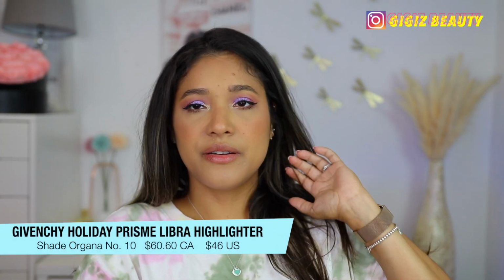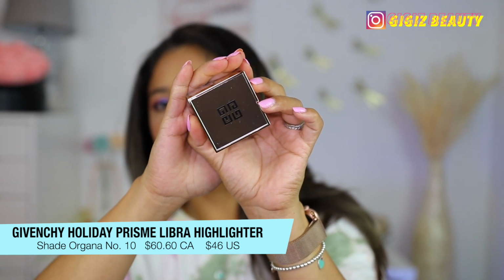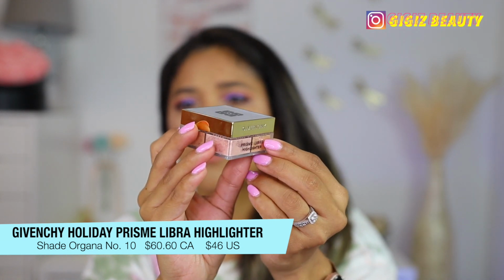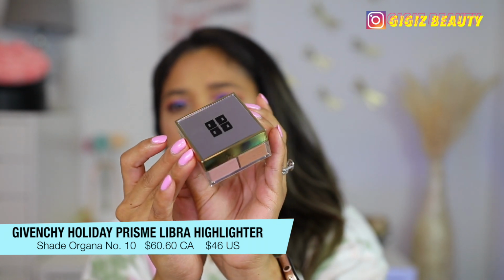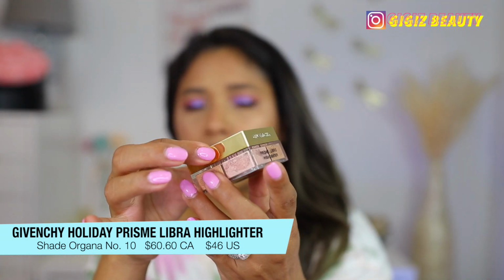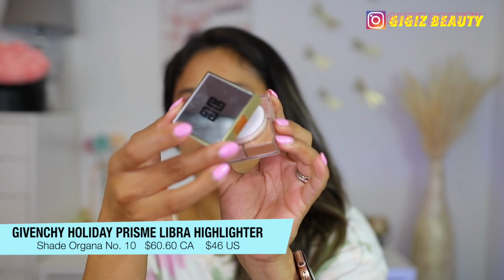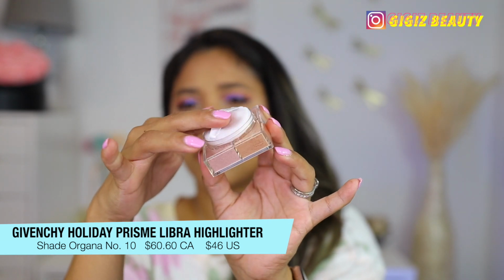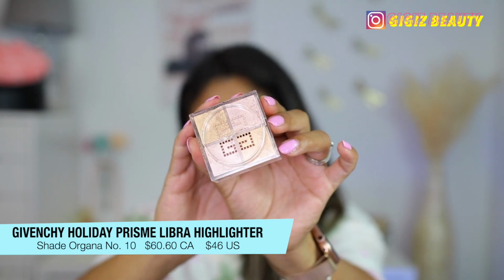So let's start off with the highlighter. Reading off from Saks, it says: only a Saks limited edition from the holiday collection. For the first time, the Givenchy Holiday 2021 collection offers an exclusive loose powder highlighter in shade number 10 Organza Or. For an elegant and magical holiday season, a real must-have in this collection, it comes with a luminous golden case, echoing the sparkling lights of the holiday season. This highlighter instantly brings freshness and light to the complexion thanks to the harmony of 2 pink and golden loose powders for a radiant and festive look.